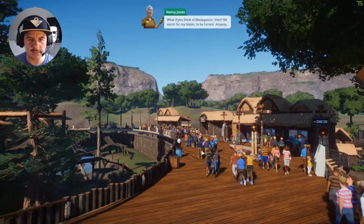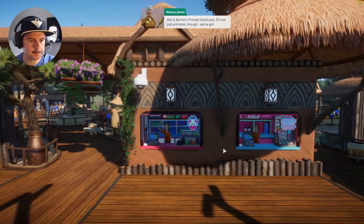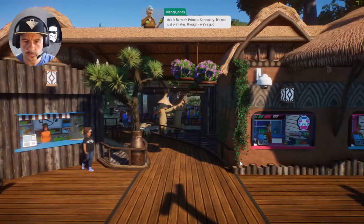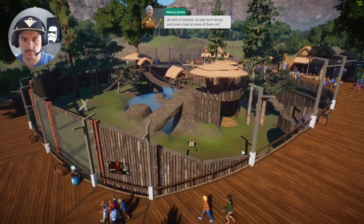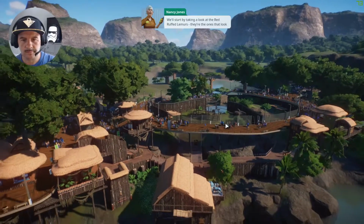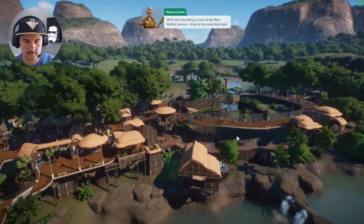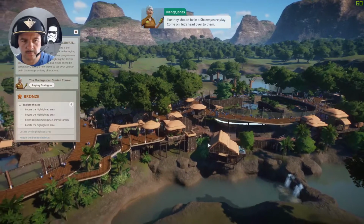What do you think of Madagascar, then? A bit warm for my taste, to be honest. Anyway, this is Bernie's primate sanctuary. It's not just primates, though. We've got all sorts of animals. So why don't we go and have a look at some of them, eh? We'll start by taking a look at the red-ruffed lemurs. They're the ones that look like they should be in a Shakespeare play. Come on, let's head over to them.